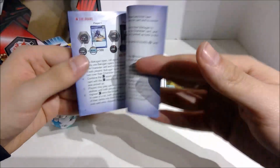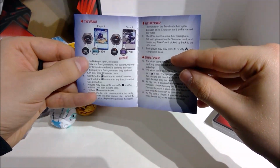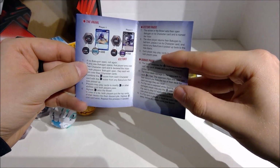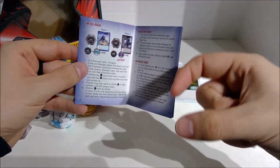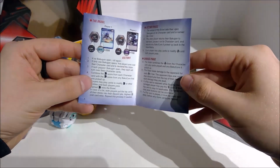And it tells you to use the arrow. And then we have the outcome. So if no one opens, you just roll again. If only one opens, then that player is the victor. They'll take their card, they'll take their Bakugan with the core still attached to it, put it on top of their face-up character card now, turn it over, and they get to do damage. I'll get to that in a second.